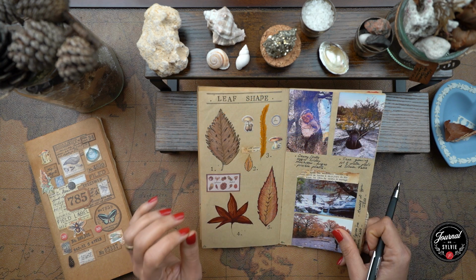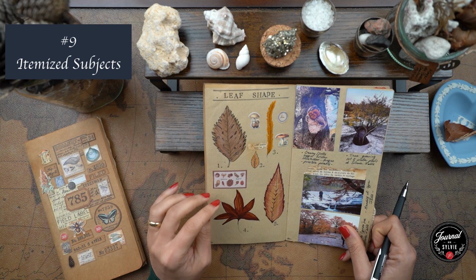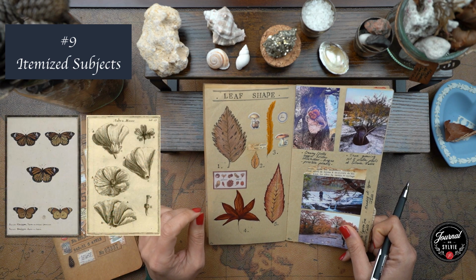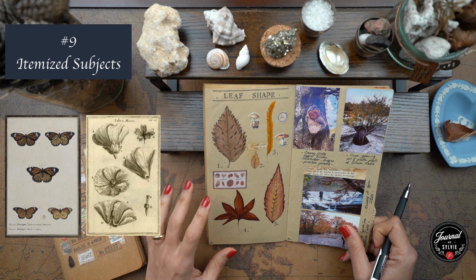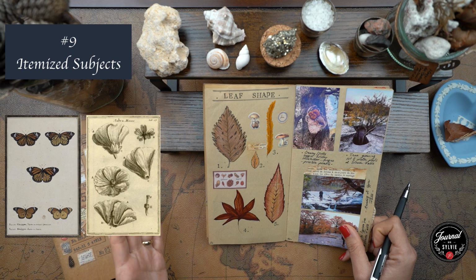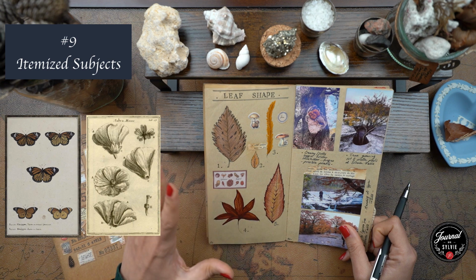Technique number 9 is the itemized standalone visual illustrations. I got inspired with this technique from the dictionaries. It's very common in dictionaries. So over here, you create a spread. No more words. You don't want to describe anything. You just label them, maybe numerically or alphabetically. Of course, you can add some notes. But the main idea is to have standalone objects to capture what you observed.